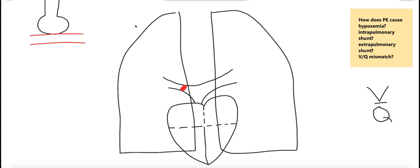Let's review what happens with the PE. So here again, representatively, we've got a clot sitting right here in the patient's right pulmonary artery. So there is no blood flow going to this entire lung, let's say. Now, of course, it could be sitting up here and it could be just this part of the lung, etc. But for the purposes of this discussion, this lung is not getting any blood flow. This lung is getting normal blood flow. Recall your 5 causes of hypoxemia from your ventilation manual. The only things that potentially apply in this case are shunt and VQ mismatch.